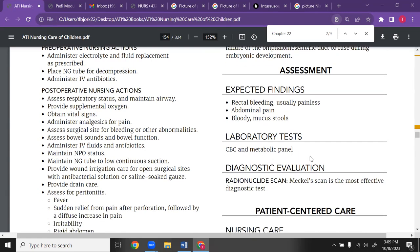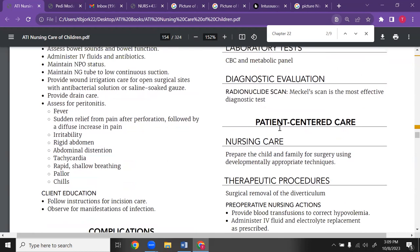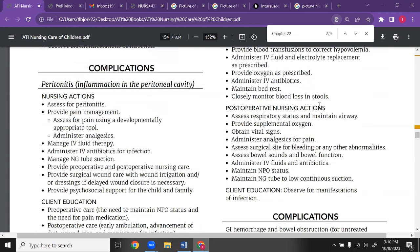Probably have to do a CBC and a metabolic panel. Look, the best way to detect it is a radionucleoside scan, because it's in the small intestine. It's like way up in there. You can't really even look at the small intestine unless you swallow a camera, like a little pill with a camera in it. You can't get to it from a colonoscopy. You can't get to it from an EGD. So you're kind of left in the position of getting a scan and trying to see if you can find it. And then just knowing that they may have to go in and remove a small part of the small intestine, which can lead to bowel obstruction.